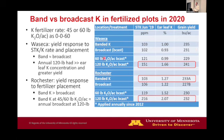We also had these treatments, 60 pounds of K2O annual broadcast and 120. These were kind of our standards. If we apply more than enough, are these band treatments going to be deficient or not as good as those? So when we look at the 60 pounds, this was applied annually in the same spot for up to 7 years. 60 pounds, we had a soil test of 121 versus these, which was much lower.